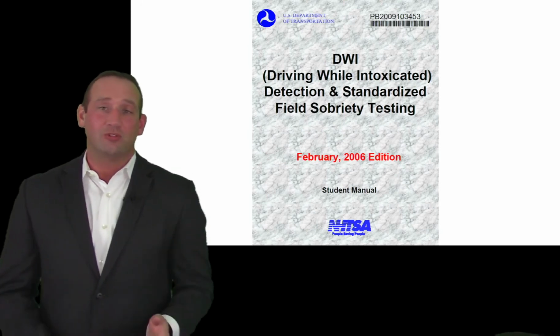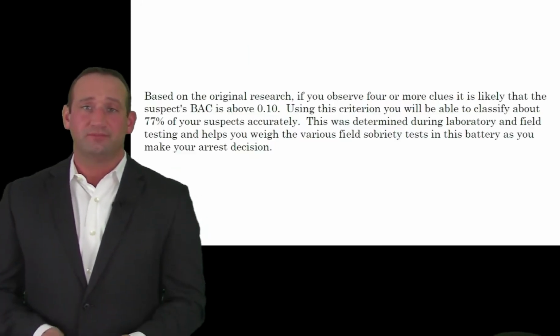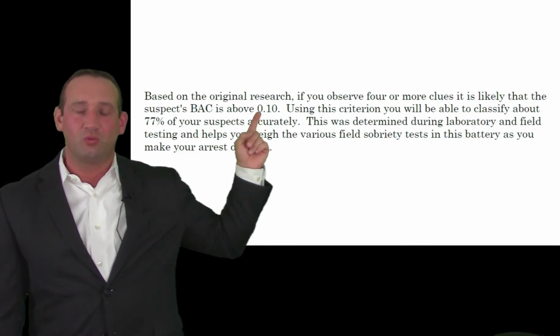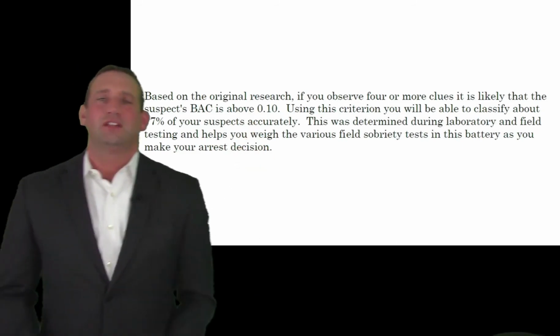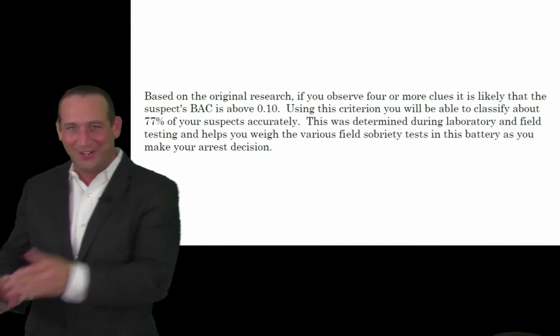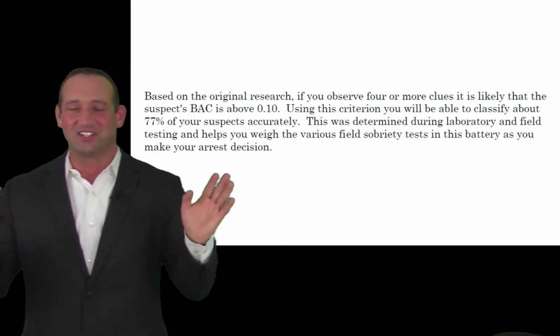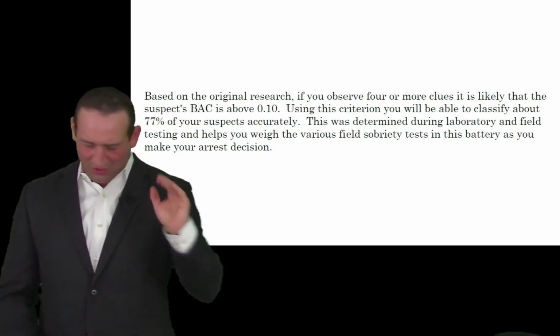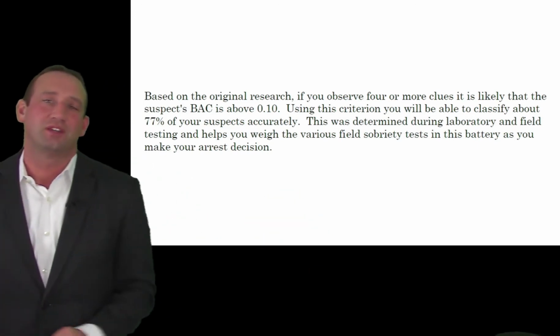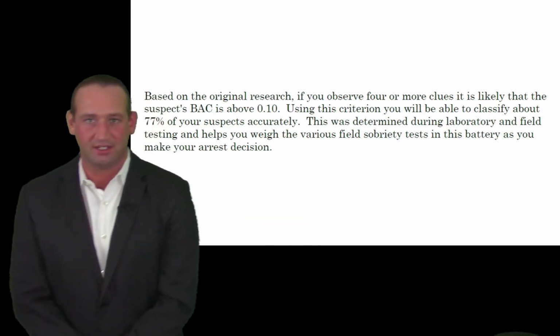But in that manual, what did they say 4 clues meant? Well, they meant that 4 clues meant you were over a .10. Did they use any science to take it from a .10 down to a .08? Nah, they just reworked it. I can almost imagine how they did that. But we've got more information than that.